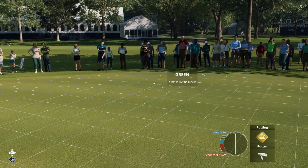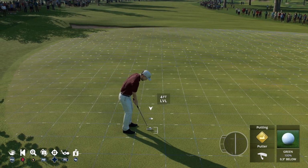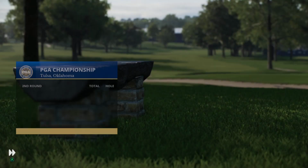Got it there, but not quite on target. Safely in. It's a par here at first. And he'll remain at 4 under.